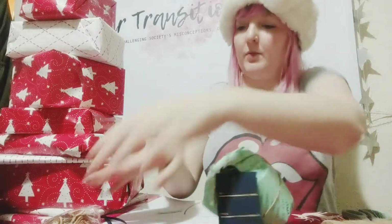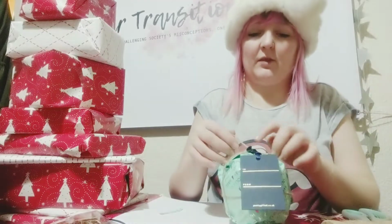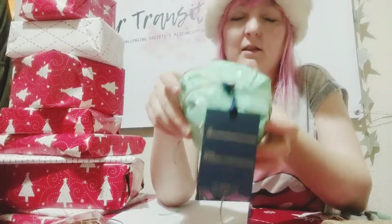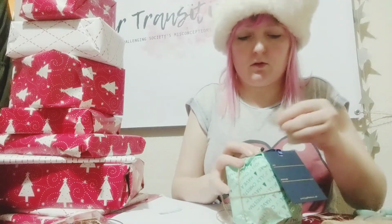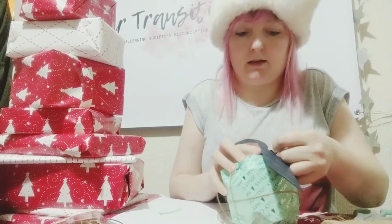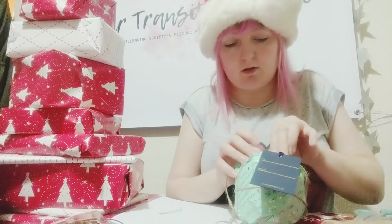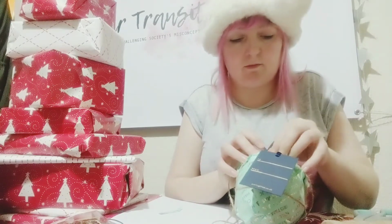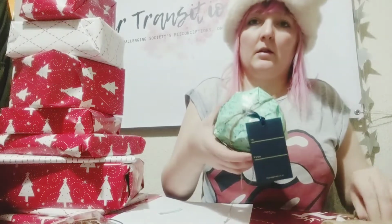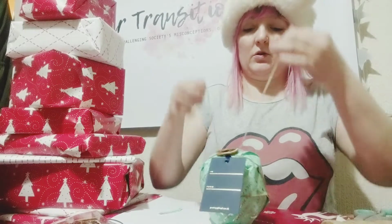Okay, so I'm not going to do a bow, but I am. I've got my orange here. So, that looks a little bit messy. So I'm going to just do the same as I did before. And also it'll keep everything in place, which is quite important too. Double-sided sticky tape, back on your orange.